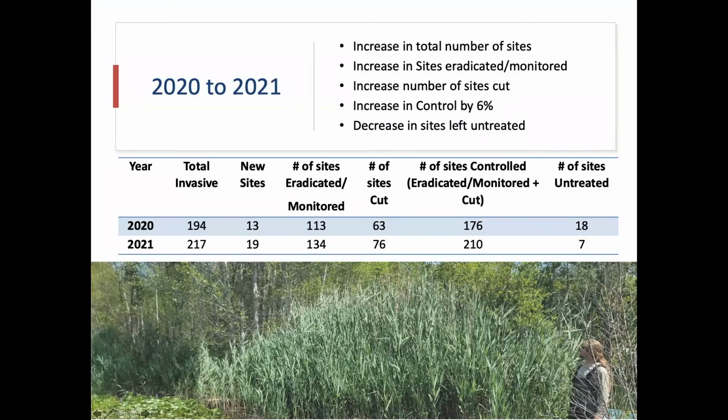So of that map I just showed you, here's a comparison table of our progress since last year, 2020. We have an increase in the total number of sites. We found approximately 20 new sites in Honey Harbour. And the reason for that could be due to the fact that there are still sites growing in Honey Harbour that could be spreading their seeds or fragmenting root systems.